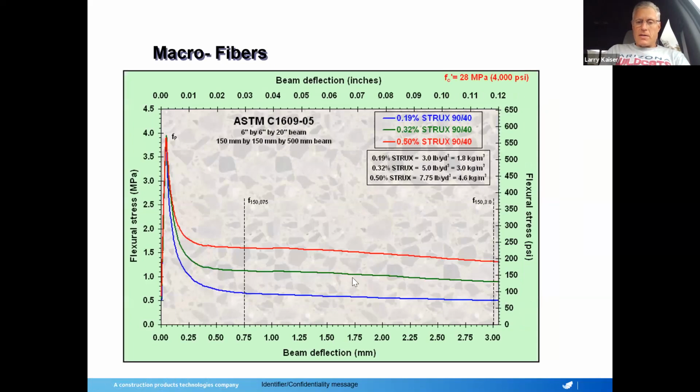Now a macrofiber, this is 3 pounds per cubic yard. This is 5 pounds. This is 7 3/4 pounds. The more I have, the more area I have under the curve, the more post-crack control I'm going to have out of my fibers. So the determining factor is, if I'm replacing weather wire mesh of a certain width or certain gauge, I want to try to get the same performance from the fibers as I would with my crack control steel. And that would be the intent of this.